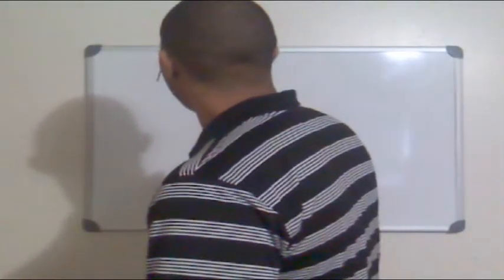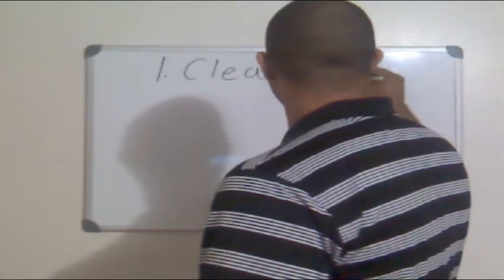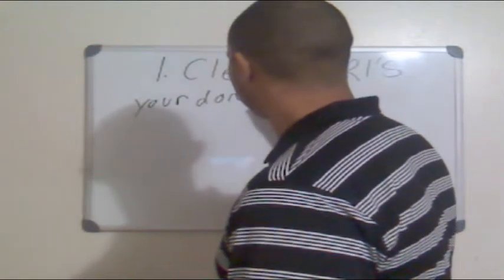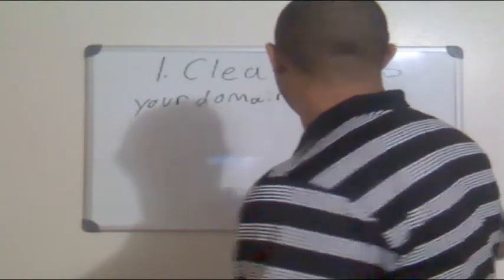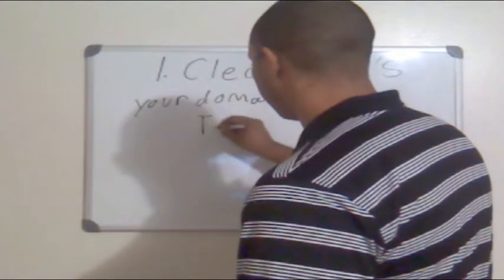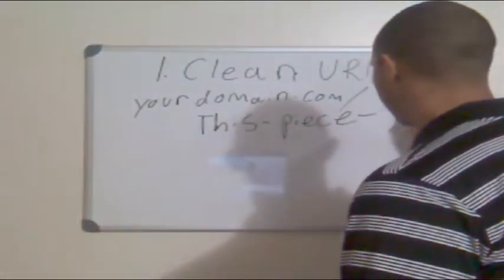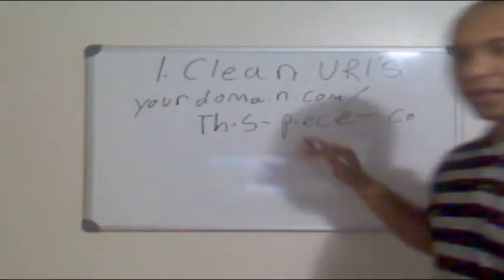When it comes to keeping your URLs clean, you want your URLs to be your domain.com/ and then after the slash you want something like this, dash piece, dash content name, what have you. But anyways, it wants it separated out more like this, okay?